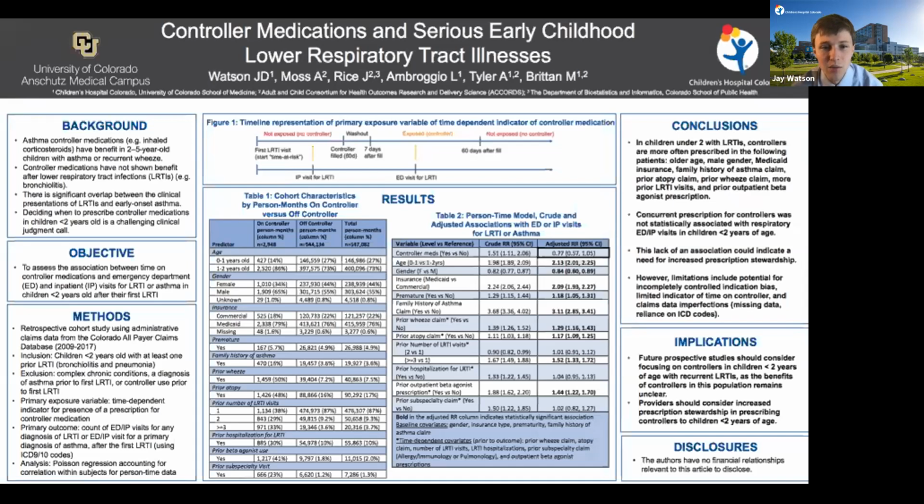So what we did, like I mentioned, our primary exposure variable was a time-dependent indicator of a presence of prescription. Specifically, our administrative claims data showed us when a patient filled a prescription and how long that prescription was. And so the first timeline shows this. We started them, as you can see looking across that top, as just a practice patient. They would be in non-exposed time until they got their first prescription. And then if they got a prescription, we gave them a 7-day washout period when presumably that controller medication hadn't really started having effect yet.